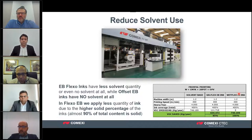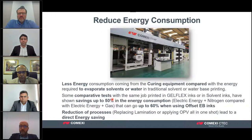When we go to WetFlex EB or to offset, which has zero solvents, we can reduce 100% of this. So it's clear that using EB inks, whether GelFlex, WetFlex, or offset, we can reduce the solvent use and work on reducing the impact that our industry makes on the environment. Another point, as we said, is reducing energy consumption. The system, this is the machine. In the picture, you can see the machine that we have in our CTEC that we use to print with the flexo printing EB inks.